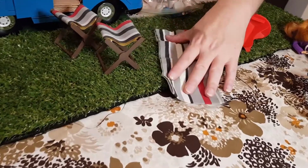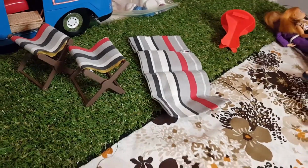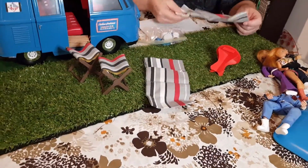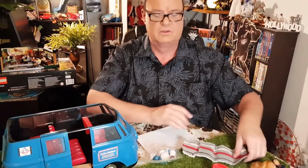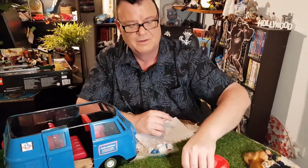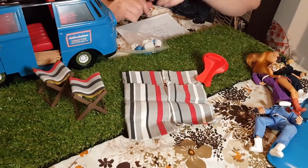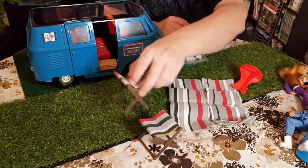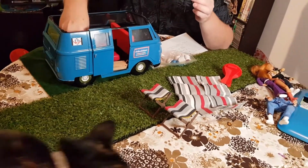Now I didn't measure them, and they're only hot glued, but they could be played with, because one's a little bit bigger than the other. Oh, I knew I shouldn't have folded them up. They were beautifully ironed. So they're the sleeping bags, and I won't put the canopy up yet.